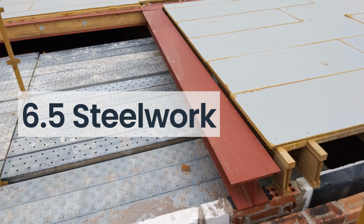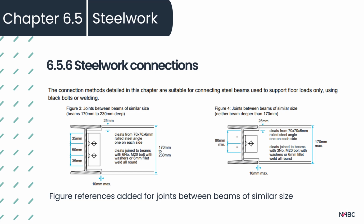Chapter 6.5, Steelwork. In Clause 6.5.6 on connections, changes to Figure 3 and Figure 4 have added figure references for joints between beams of similar sizes.